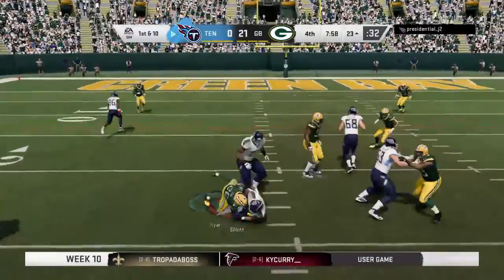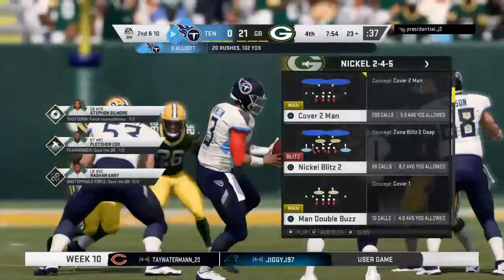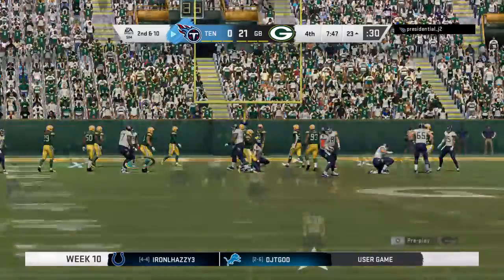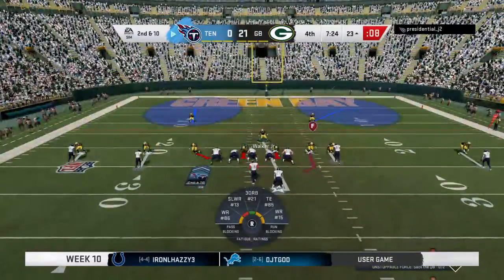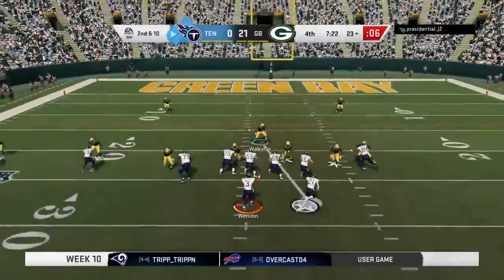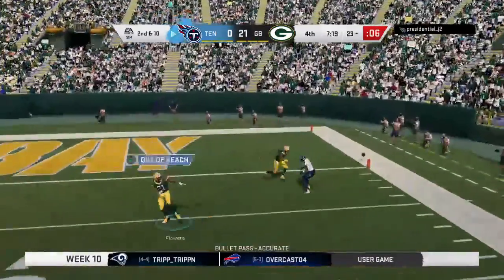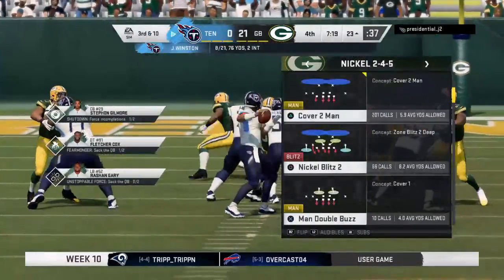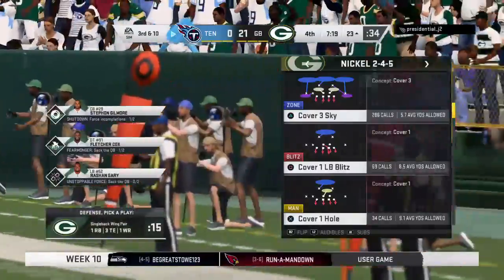A 20th carry here for Elliott. And if there was a lane there, it closed up quickly as he stopped for no gain. Second down. They've called his number a lot this afternoon. You wonder how much tread is left on those tires. We certainly do, but I always think back to one of my favorite coaches in the NFL. He used to have a meeting with his running backs every year in the offseason and say, look, as many times as you're going to carry the ball, you should be able to carry it one more time, so make sure you get in shape.